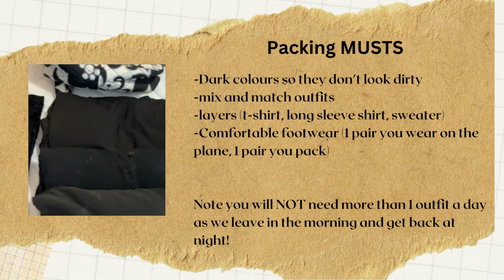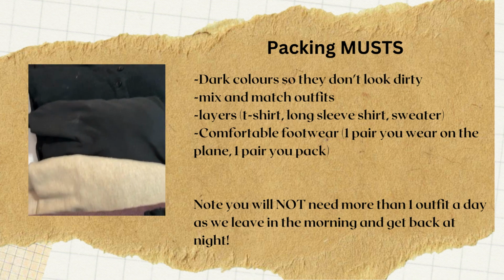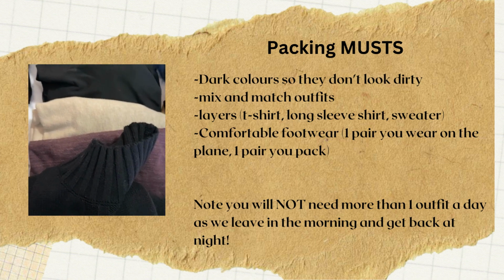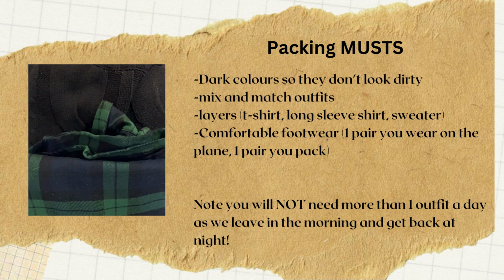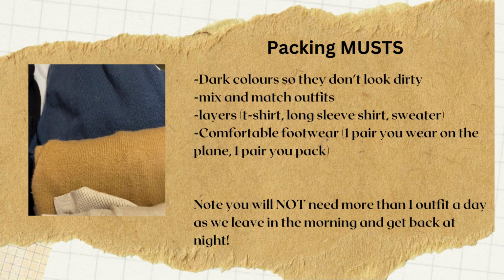I also have 1, 2, 3 long sleeve t-shirts, 1, 2 sweaters, actually make that 3 sweaters, again in neutral patterns, 1 long sleeve shirt, and 3 cardigans, which I can mix and match.